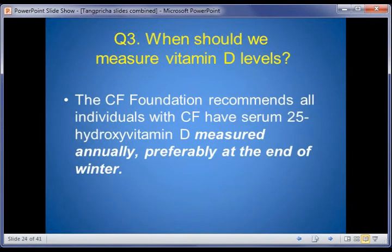When should we measure vitamin D levels? In the past, the CF Foundation recommended that levels be measured in the fall, but we felt as a committee that that may falsely lead to the impression that vitamin D status was adequate in CF patients because that would be done at the peak. We believe that measuring the 25D at the nadir, which would be at the end of wintertime, would give the best information. If your 25D was very good at the end of winter, you'd feel pretty good that your patient's 25D status was good all year round.